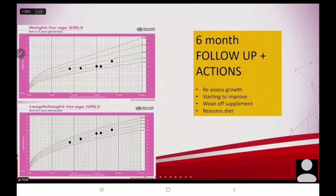Next slide, please. So, 6 months later, we followed this child up, and we saw the child had a positive improvement in their weight, maintained their height centile, the behaviours had improved with the picky eating, and we were able to reassess the child and remove the supplements that were no longer required for that patient.